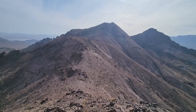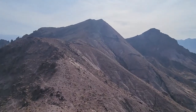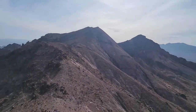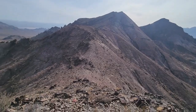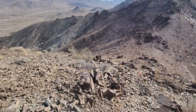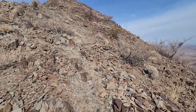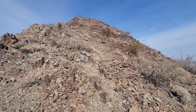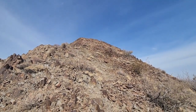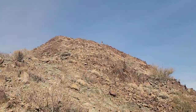Okay, here's where we came from. The Queen on the left, white gold on the right. Head down the saddle. And now you can make out a nice little trail here, but you've got to really be watching for the trail. But if you stay on it, it's actually very nice. And there's Jean-Luc way up there.